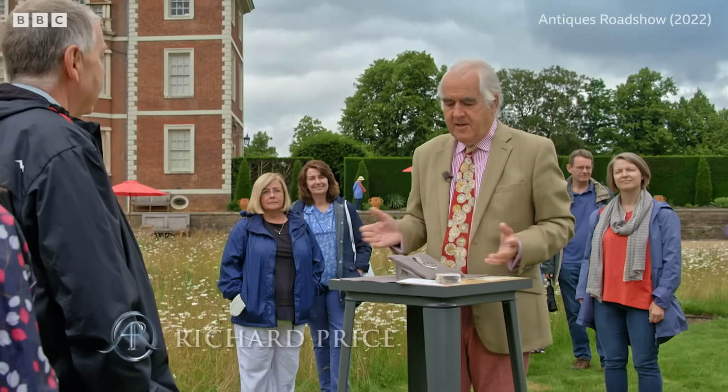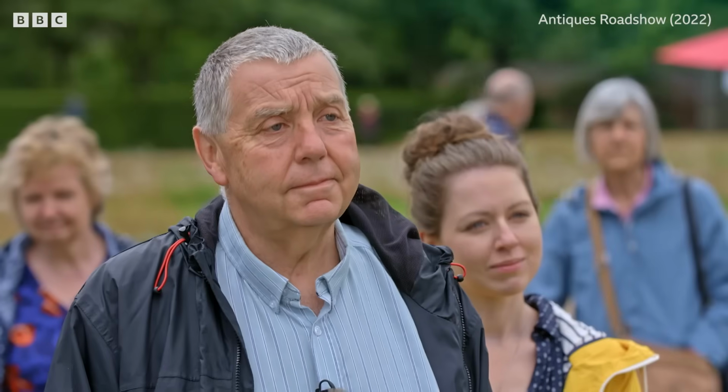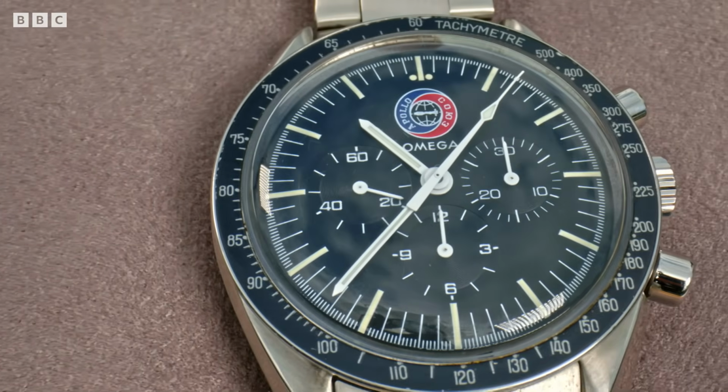Really? Really. At first glance, it is definitely an Omega Speedmaster Professional. But it doesn't say that on the dial. It's got something else, very different, that makes it unusual and rather special.